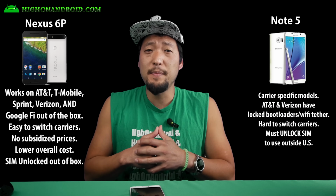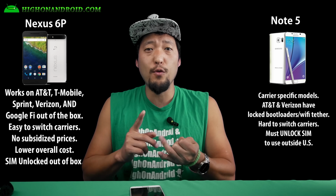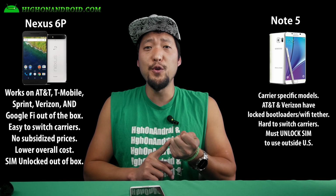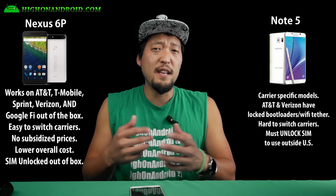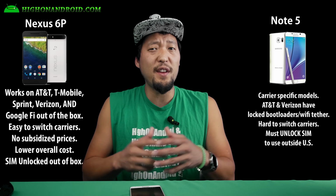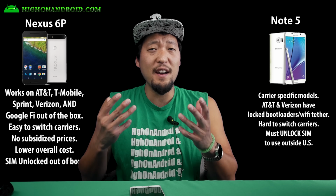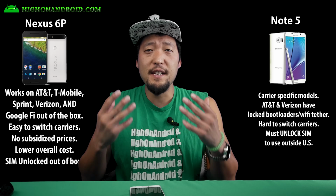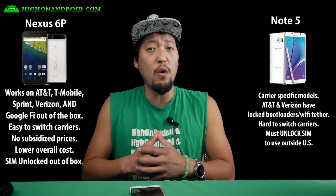Eighth, the Nexus 6P is an all-carrier device that can be used on AT&T, T-Mobile, Sprint, Verizon, and even Google's own Google Fi network, while the Note 5 is more carrier-specific. Nexus 6P is definitely the winner as a fully unlocked phone, especially for those of you on AT&T or Verizon, as it has no locked bootloader, unlike the Note 5 models. Nexus 6P is clearly the people's phone that lets you be in full control over your phone.